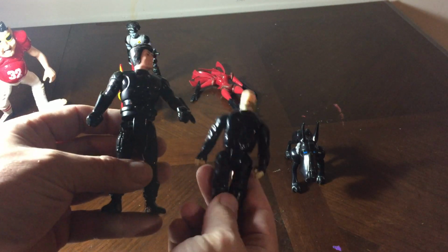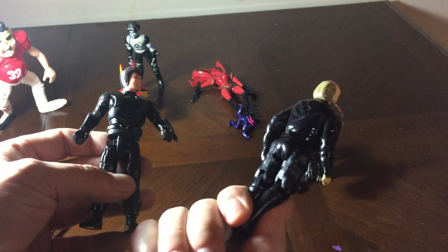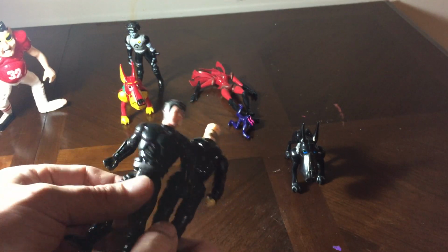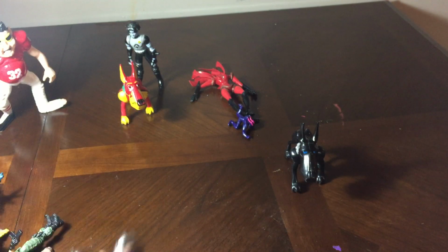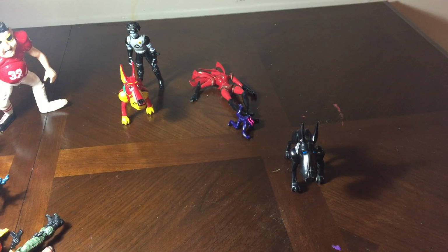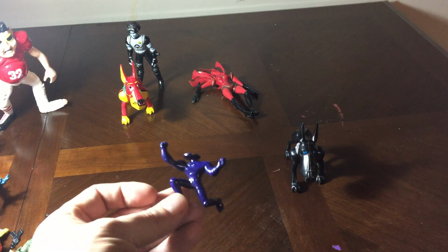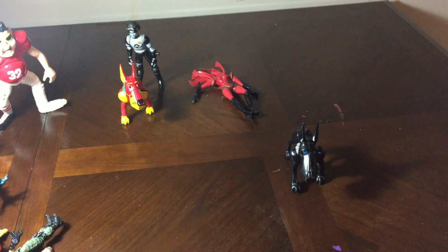So shoot me a comment if you do know. The markings are almost illegible through the years, and they're not in that great a shape anyway, but let me know if they're anything good. Last but not least, so there's another random figure here. I don't know where he's from, but I think it's probably Digimon again.